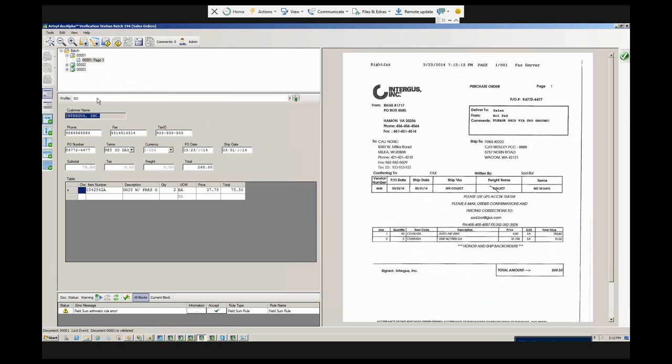On the left-hand side bottom here, this is all of our extracted information. As you can see, we have our phone number there. And as I click on the fields to the left, it is actually highlighted on the image itself to the right. So if I go into the PO number as an example, you'll see that it's highlighted there. PO date and so on.